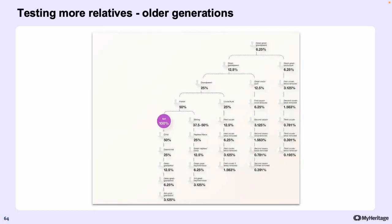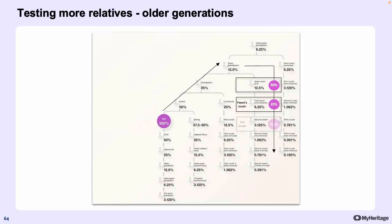Now, what I meant by testing more relatives, and why it's important to go to all the generations. Going back to Ethel's diagram, in purple there's myself, and when I go up, these are my ancestors. Let's say I was lucky enough to get my great-grandparent tested. I share 12.5% with my great-grandparent. But if we go to other descendants of my great-grandparent, such as my great-uncles and cousins once removed, twice removed, we can see that my great-uncle, whom I share 12.5% with, shares 50% with my great-grandparent. My parent's cousin, the first cousin once removed, I share 6.25% with, but he shares 25% with my great-grandparent. And a second cousin shares 12.5% with my great-grandparent.